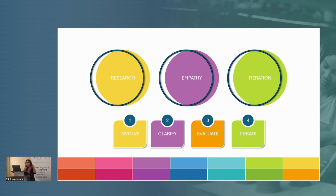It requires 3 steps: research or discover who is the user, what is their context, what do they want to achieve; empathy, where we put ourselves in the user's shoes, not necessarily to replace a consultative and engagement process with a user; and then iteration or agility, the constant evaluation and improvement. In fact, the principles of user-centered design are: first, involving the users in the design process from the start; the second is to clarify the requirements, including the user in the feedback loop constantly; and then following an iterative design process. So fail early in the development cycle, be nimble and agile, and be able to adapt.